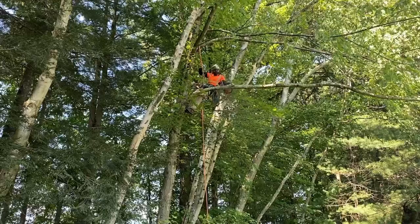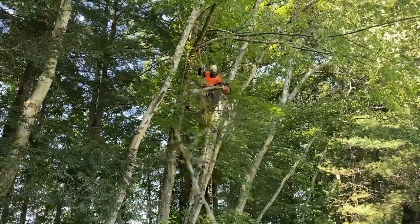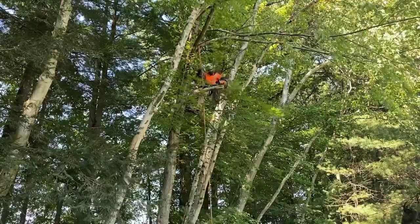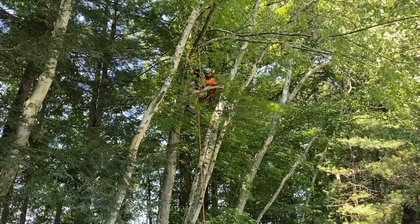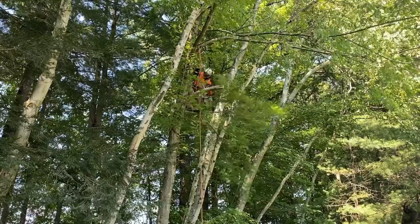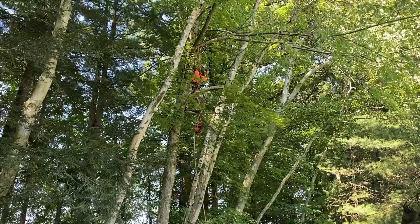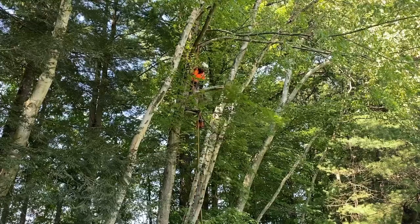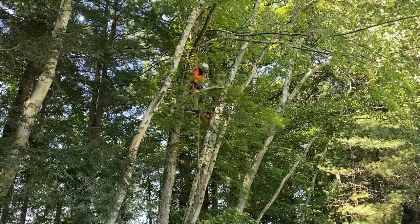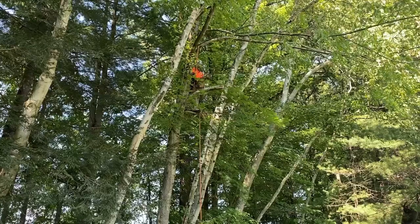So my personal opinion, if you're running a tree company and you're not doing the sales yourself, you're hiring people to do it for you, I think that person should have at least some experience either working on the ground or, better yet, climbing or operating a bucket. That's just my personal opinion, for the reasons I mentioned, because there's a lot that goes into a bid.